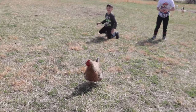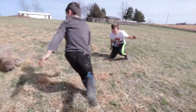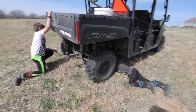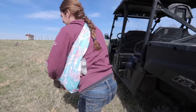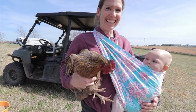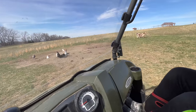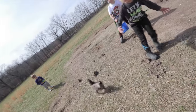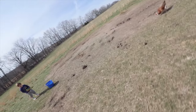You guys can't catch one little chicken? Mom caught her with a baby. Caught the chicken. Good job, girls. Bella, did you catch her? These guys are stubborn, so we're just gonna make sure they walk that way. There you go, there you go, there you go.